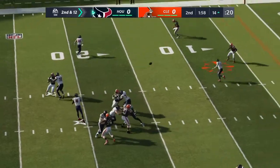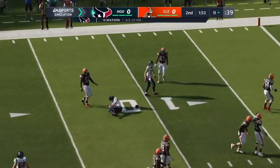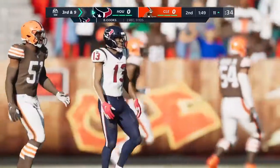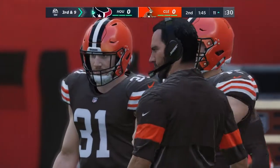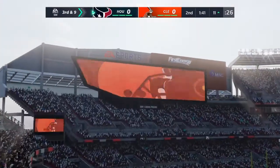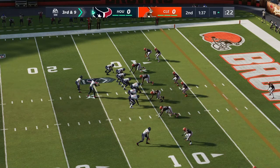Now Watson. He's got his man on the crossing route. And he's brought down just outside of the 10 at the 11. Only 3 yards on the catch. It's 3rd down. The goal for any offense versus his own defense, find the holes where guys are available and put the ball on the receiver before any defender can step up and fill it. They did it well there. Perfectly executed crossing route.